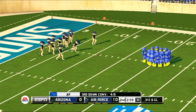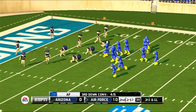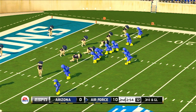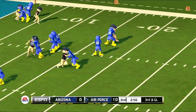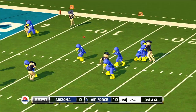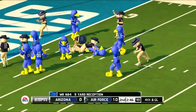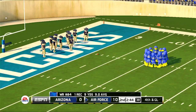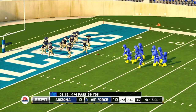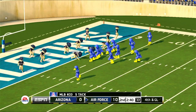Well, it's third and goal, and they're 10 yards out. Check like 33. Check like 33. And he tackles him hard at the one. Number 33 brings him down. That brings us fourth and goal.